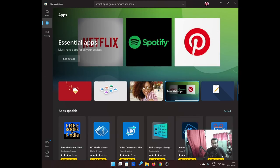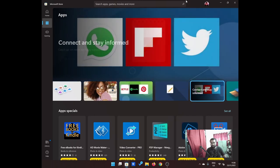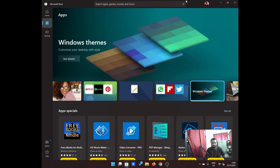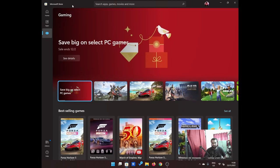These things work fine. The only major, like the big app missing from Microsoft Store is Google Chrome. But that's on Google rather than on Microsoft. But Microsoft Store, it's kind of usable. A lot of apps are missing still, but the store is a lot more usable compared to Windows 10. So I like that.